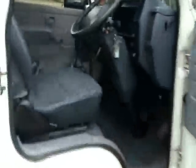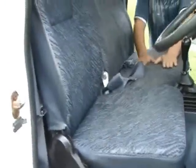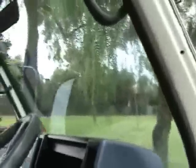Come in, have a look at the interior. Seats are in really good condition. They look nearly new. Steering wheel's a little worn here. Got a clutch up of that, Fred. It's got 360 Ks, but still drives really good. It's a diesel. These diesels generally do very high Ks. It's got a glove box.